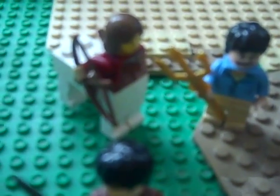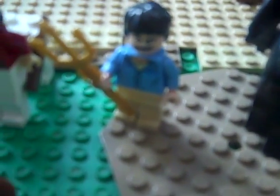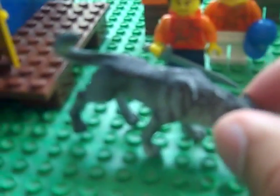There's Chiron, Percy's mentor. See how I did his horse body? Just white pants and a white brick, with his bow and arrow and his quiver right there. And Percy's dad, Poseidon, the god of the sea, with his trident. And here's Blackjack, the Pegasus. And here's Percy's other pet, Mrs. O'Leary, the Hellhound. Now I know this isn't Lego, but there's not that many huge dark dogs that Lego has.